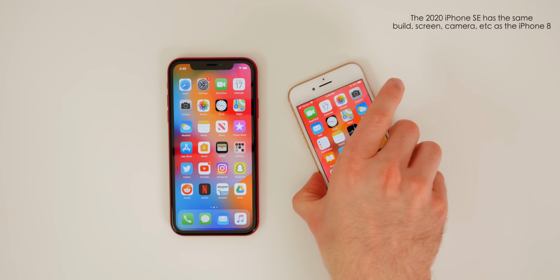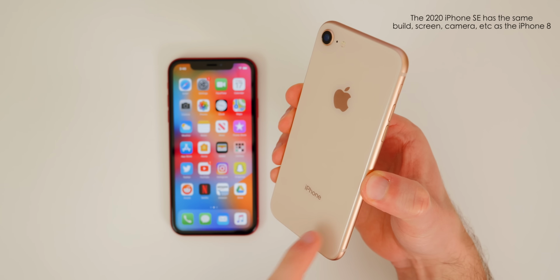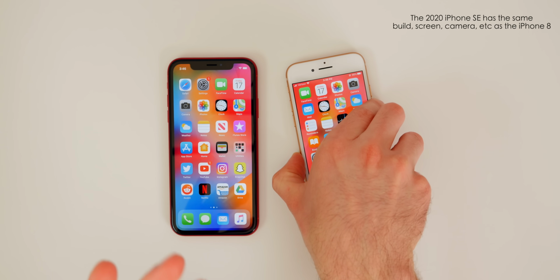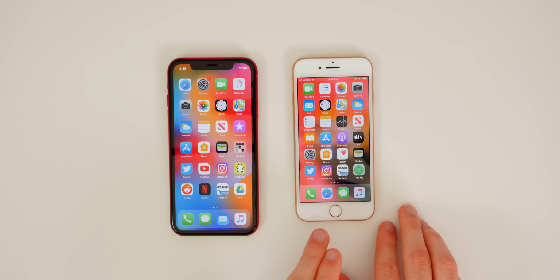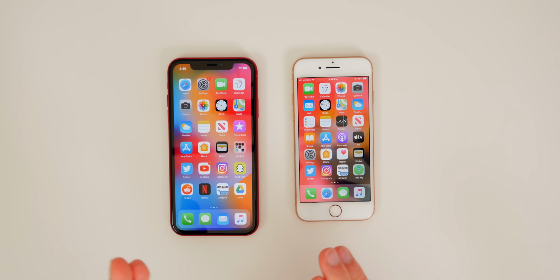And of course, I will be using the iPhone 8 here to replicate the iPhone SE until I get it in hand next week. I'll also be doing an in-depth comparison between the SE and the XR next weekend, so stay tuned to the channel for that.